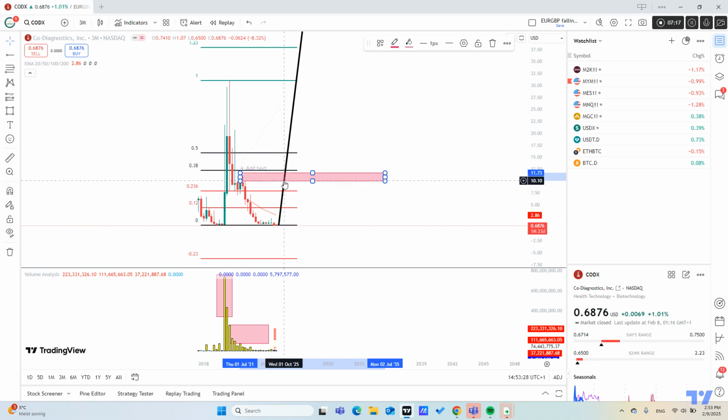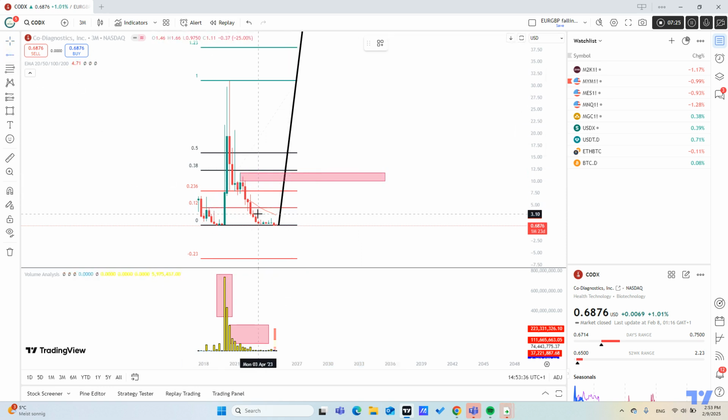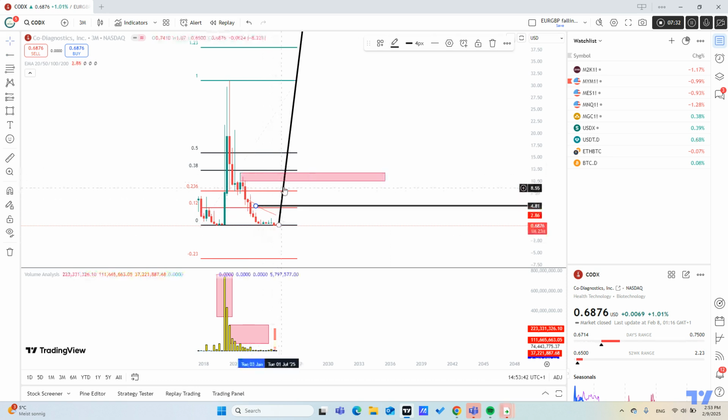The mistake that I have made is that I didn't leave a part open. You can, of course, take your profits here, but it's always better to leave a part of your position open and put a stop loss here, for example. If the price went down, you are protected, you will even make money. Of course, it won't be 10 to 20x, as I said, but you will still make money.